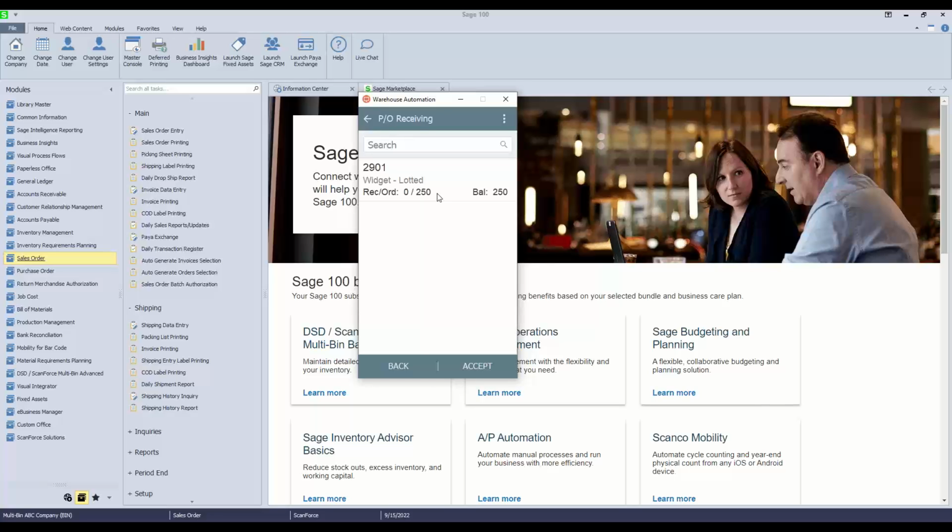So in this scenario, this would be for a company that's tracking lotted items. Again, pretend it's serial numbers, doesn't matter. I didn't want to show you guys serial numbers because if I had a large quantity of those, it would make me indicate a serial number for each one of those. I don't think you guys want to sit here and watch me do that 250 times. So we'll go with lotted items.